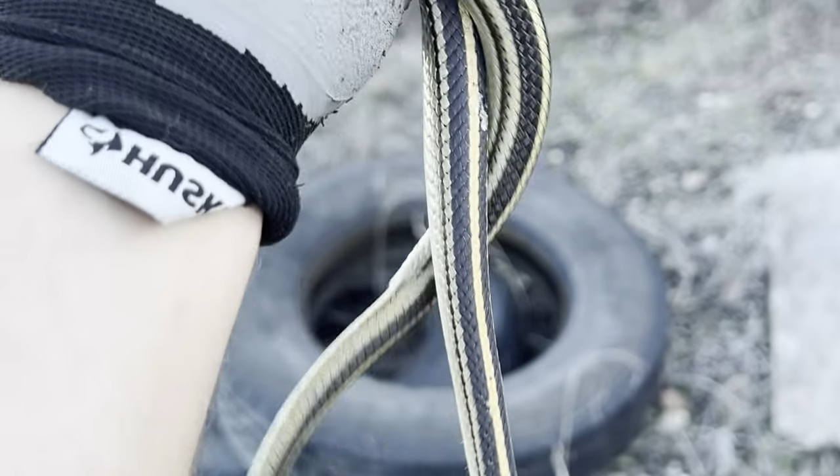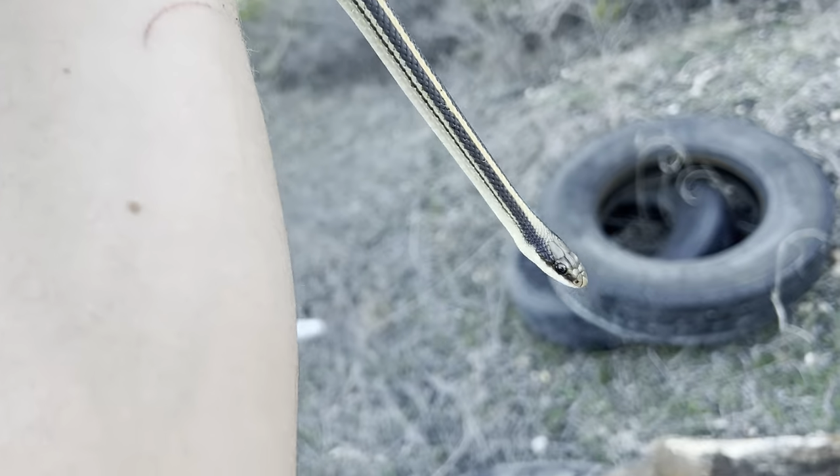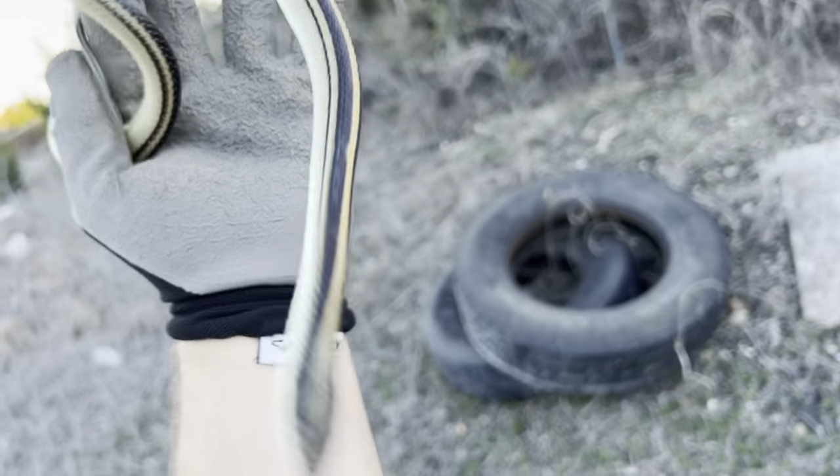Bro, we're like 15 feet from the... Good flip. He's significantly bigger than the last patch nose. Just like that. Patch nose number two. And this one's beefy. That's not a tiny patch nose. Look at him.